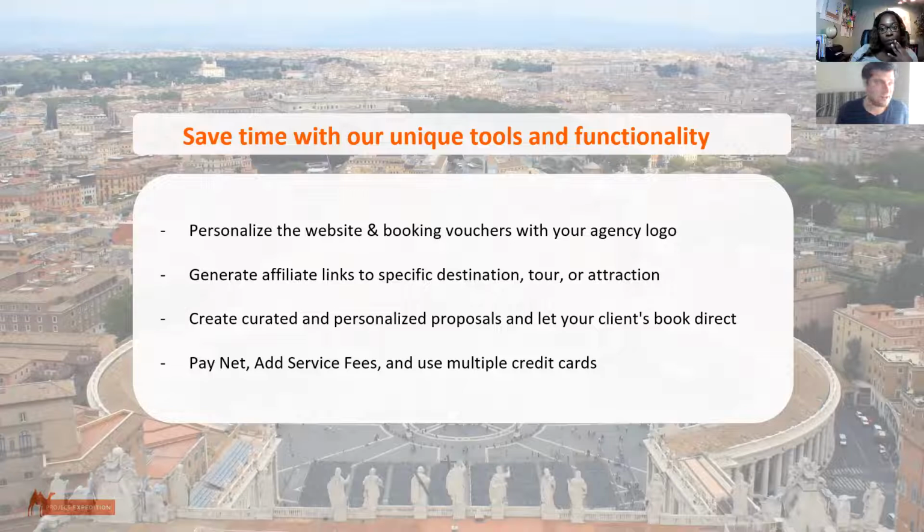Then once you've got that set up, there's a really cool affiliate link solution that I recommend you try out. The affiliate links are how you can share the website with your clients. It basically means that when your client's on our website, we know you're the agent. So if they book, you obviously get commission. Now, you don't just get an affiliate link to our homepage, you can do it anywhere. You can put it on a destination page, you can make an affiliate link to a tour page, an attraction page. I'll show you how you make this in just a second.